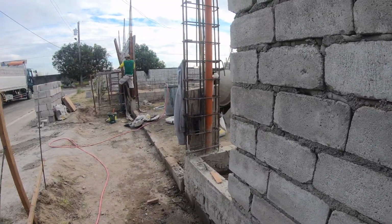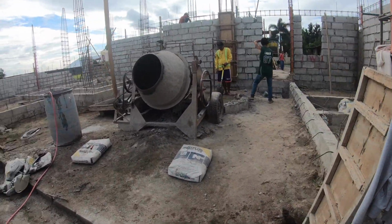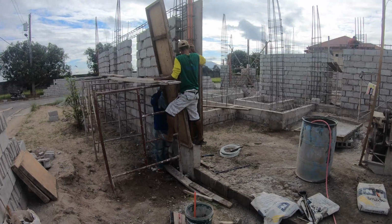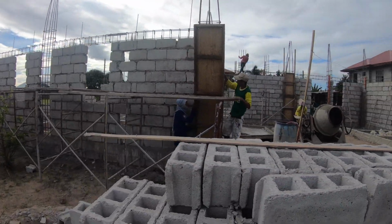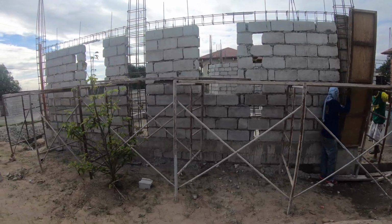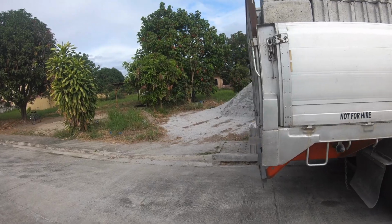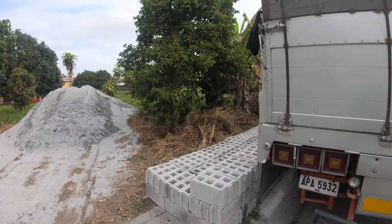Okay, let's go look around and see what everybody else is doing. Looks like we mixed some concrete. We can go see where they're pouring that, and they're making forms for the additional columns. Again, we've got a delivery of blocks.